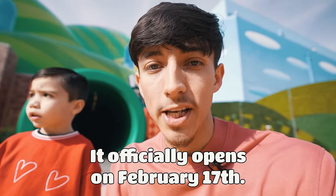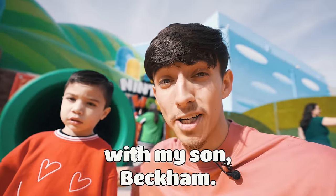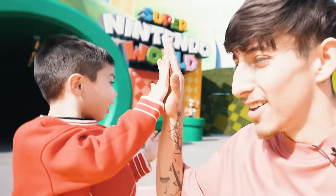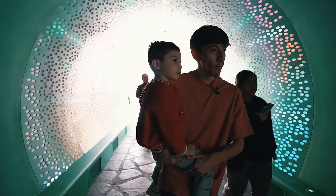This park is not even open yet. It officially opens on February 17th. The thing is too, I literally just came here yesterday with Rug, but now I'm here with my son Beckham. Are you ready? Yeah. High five. And let's enter the tunnel. Let's go.